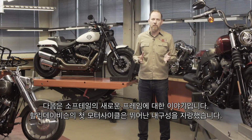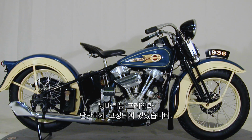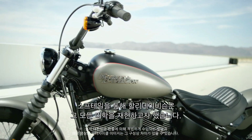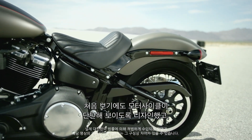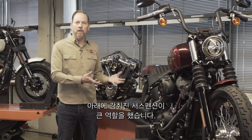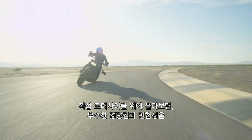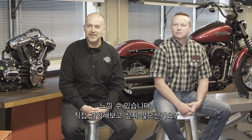So let's talk about the Softail frame. Our very first motorcycles were rigid, so the rear wheel was actually rigidly mounted to the frame. They had a really beautiful aesthetic. There's a line that goes from the front of the motorcycle all the way to the rear axle. With the Softail, we're trying to emulate that whole aesthetic. We're trying to make the motorcycle look like it's a rigid, but it actually does function amazingly well because there is suspension that's tucked under there now. When they see them for the first time, they'll appreciate the style, but when they experience the goodness of a lightweight, awesome handling Softail chassis, I can't wait for people to ride them.